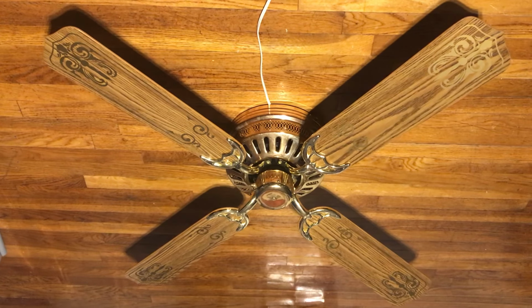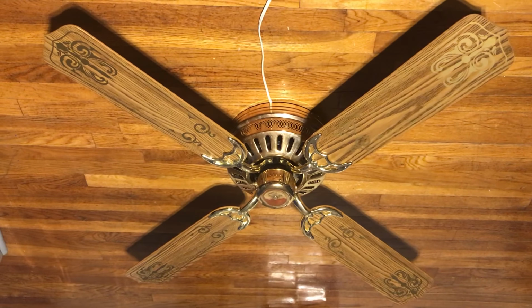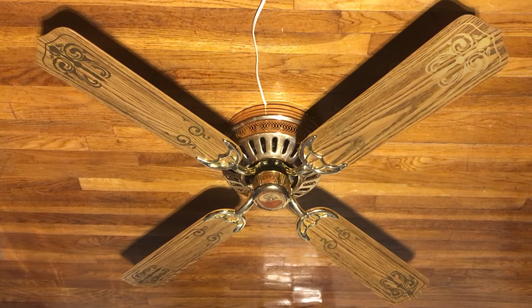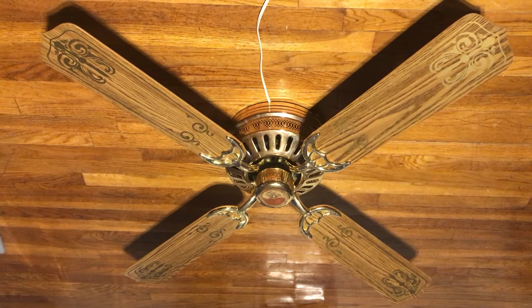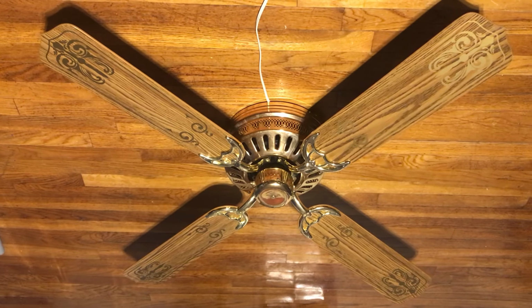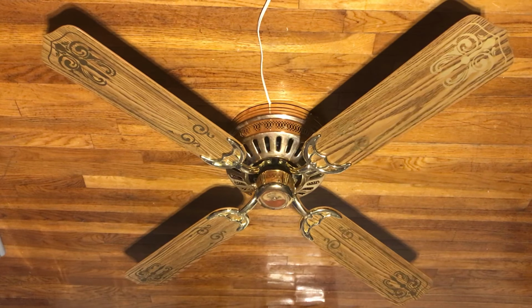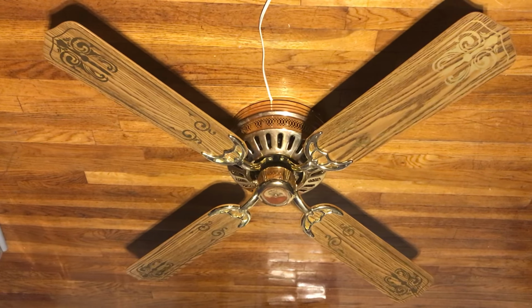Alright, what you see here is a Codep Stratosphere ceiling fan. It's one of my earlier fans I acquired in my collection, when I really started to get into fan collecting. This is a fan I got back in 2015 in November.